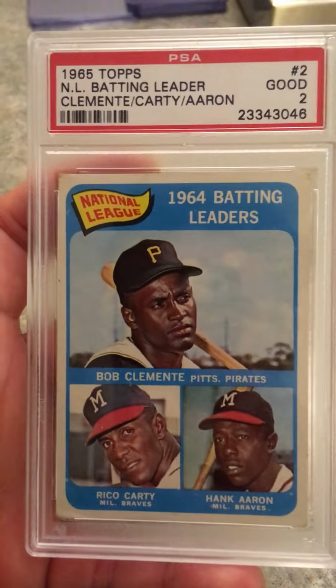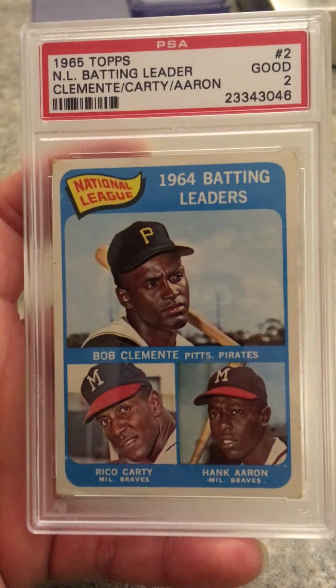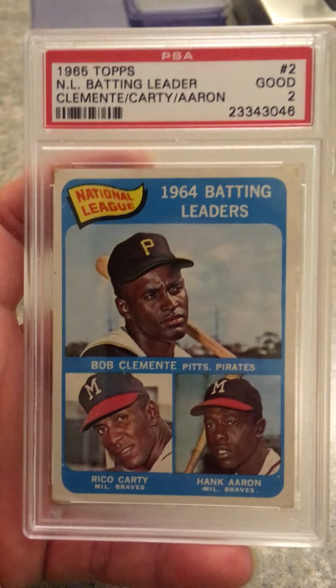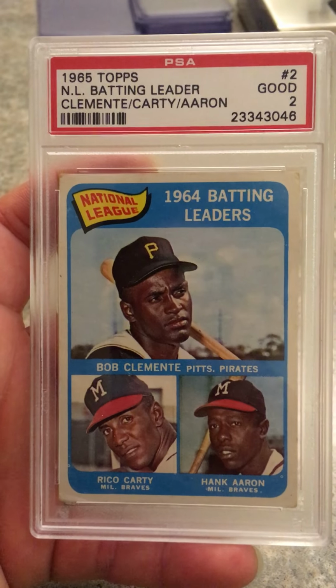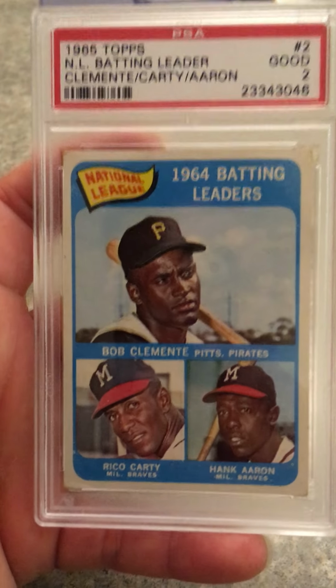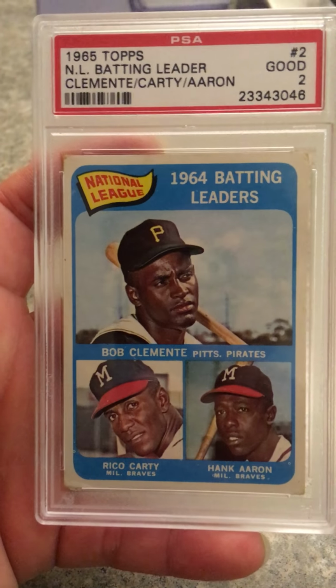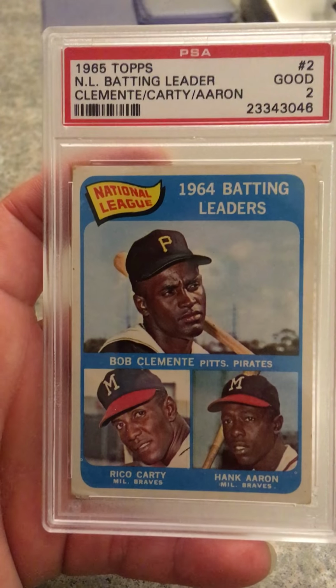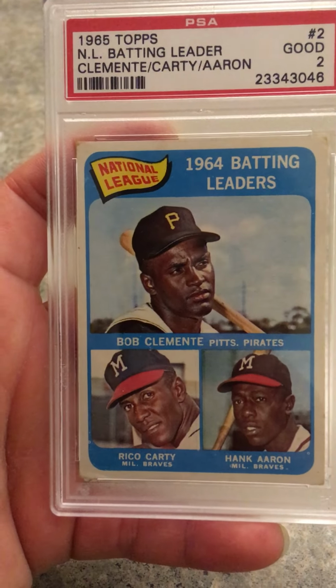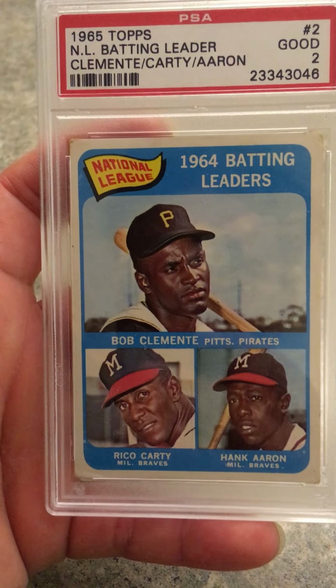Next we have 1965 Topps, the NL batting leaders, Roberto Clemente, Rico Cardi, and the great Hank Aaron. And this is only a 2, but once again, great registration on this card. Centering is pretty good for a 2. It's pretty much 50-50 top to bottom. It's a little bit off left to right, maybe 60-40 at the very, very worst. It's probably a little better than that.